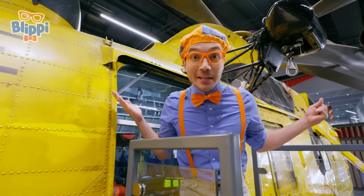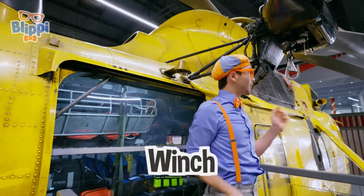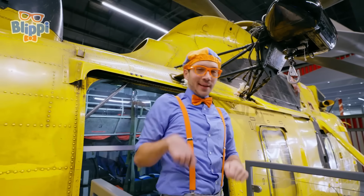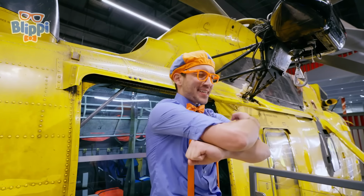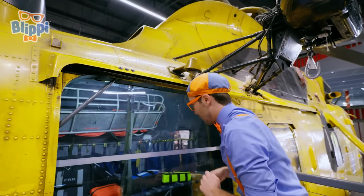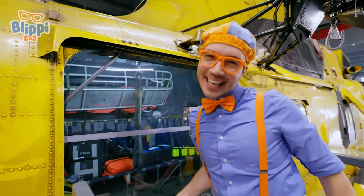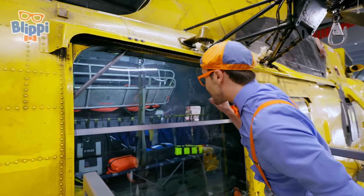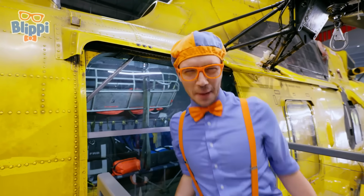Look at it, the most important part of a helicopter rescue mission. This is the winch. The winch is what someone would clip onto. So they could drop down from the helicopter and save someone. They just grab on tight and whoa, up they go back into the helicopter. Once they were inside, there would be a doctor, and maybe a snack, so they would be nice and safe. Wow, look at it. There's beds, and lots of seats, and floaty devices. Whoa, helicopters are awesome.